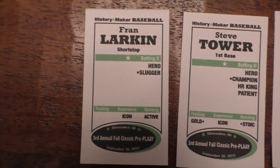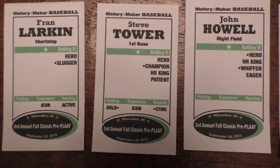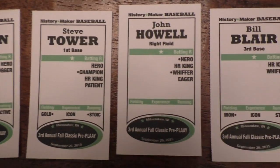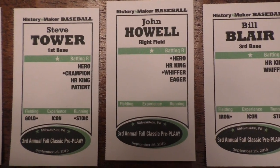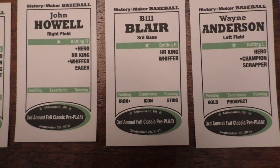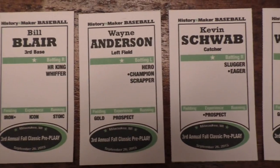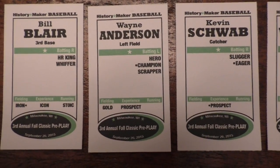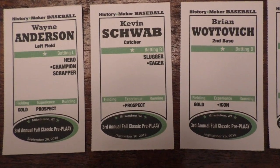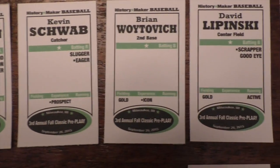Leading off, we have Fran Larkin at shortstop. Steve Tower, a semi-gold first baseman, batting second. John Howell in right field, batting third. Bill Blair at third base, a semi-iron third baseman, but a home run king, batting cleanup. Batting fifth, we have Wayne Anderson in left field, a gold-rated left fielder. Kevin Schwab, slugger and catcher for the team from Denver.